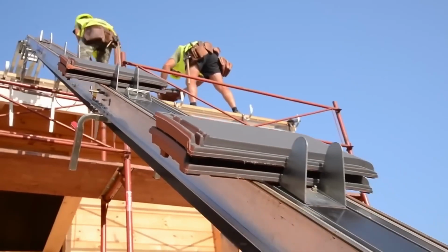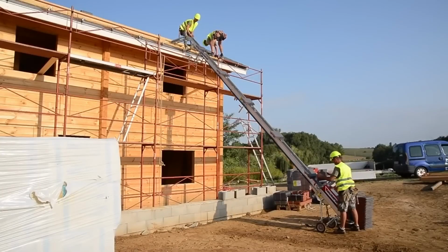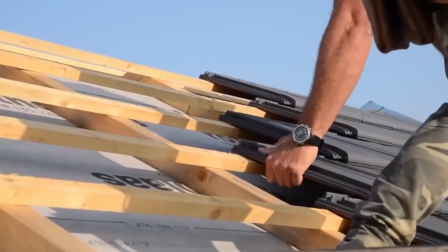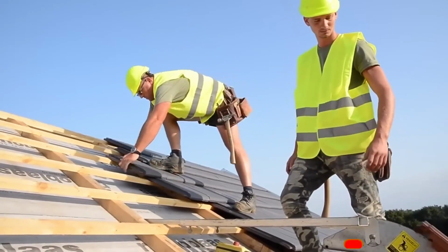By the way, there is a housing shortage in the UK, and many experts believe that it will not be solved soon. According to estimates, the country needs about 1 million homes, while only 150 to 200,000 are built each year. That's why equipment that can speed up construction is a must.